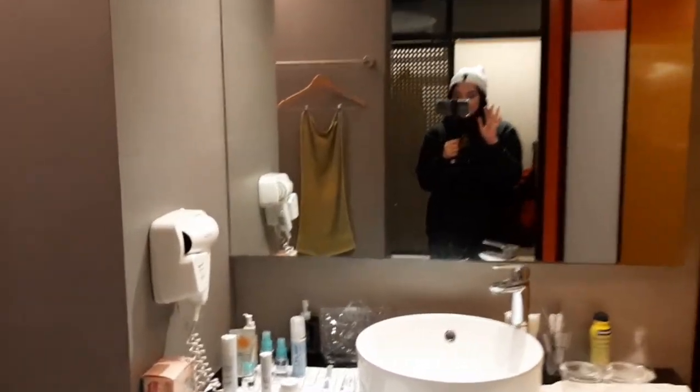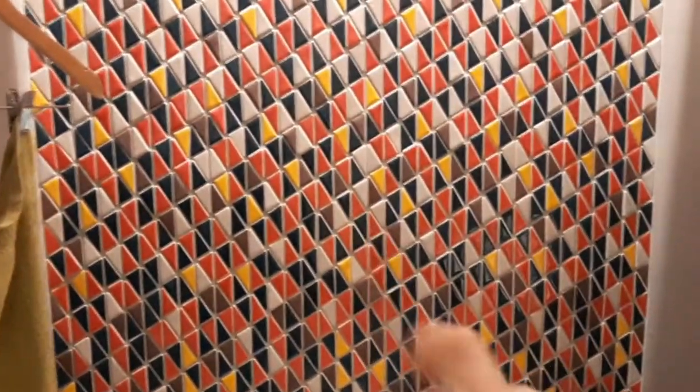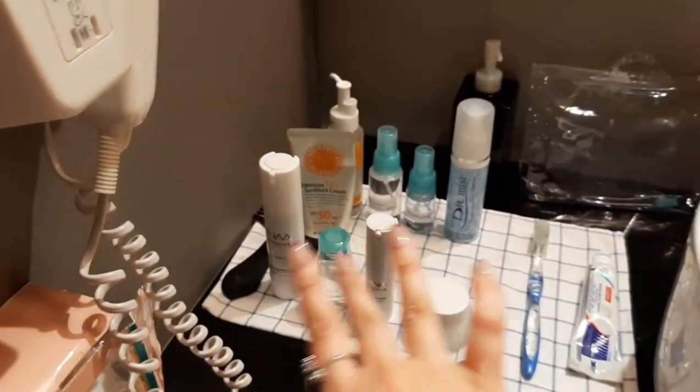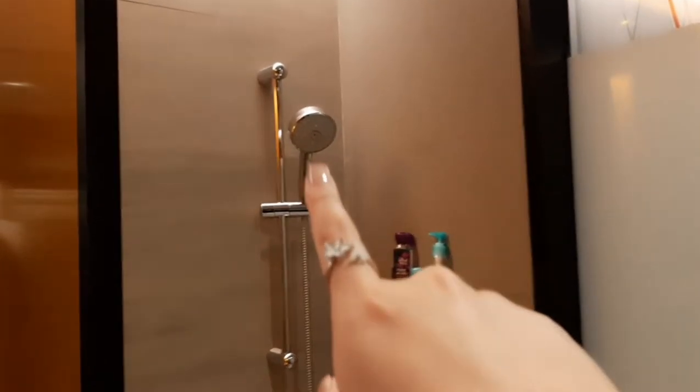This is the toilet. Actually this is quite good if you want to take a picture, but without this. This is my bunch of toiletries here. My skincare, my body care, and my cotton pad. And this is the shower. I'm glad that they put it on. They really are me. When I saw this at first, I was like, oh my god, thank god. Because I don't really like to use this type of shower. I really love this type of shower because I have it at home.